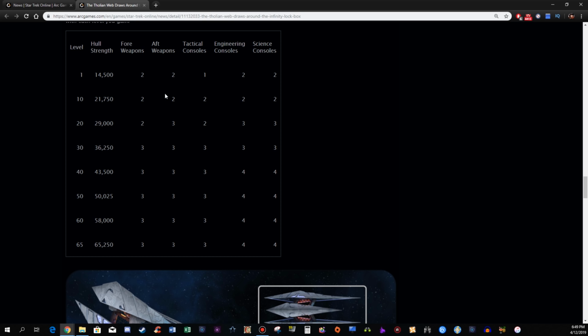So it's between 1 and 30 where you will have less of everything. And then once you hit 40, you will be bumped up to the max of everything on the ship, except for the hull strength. That will keep increasing until you get to 65, of course.